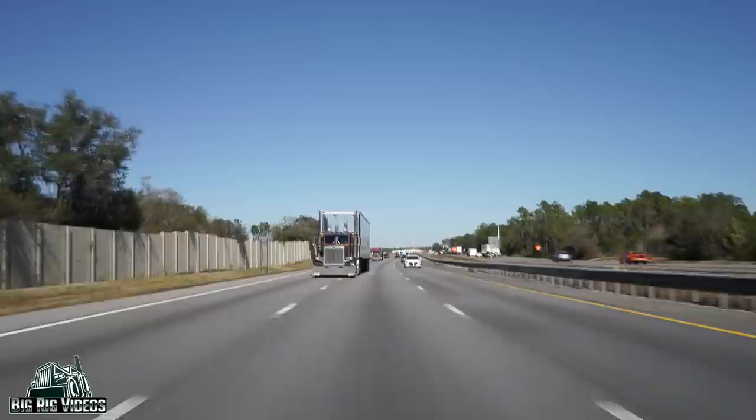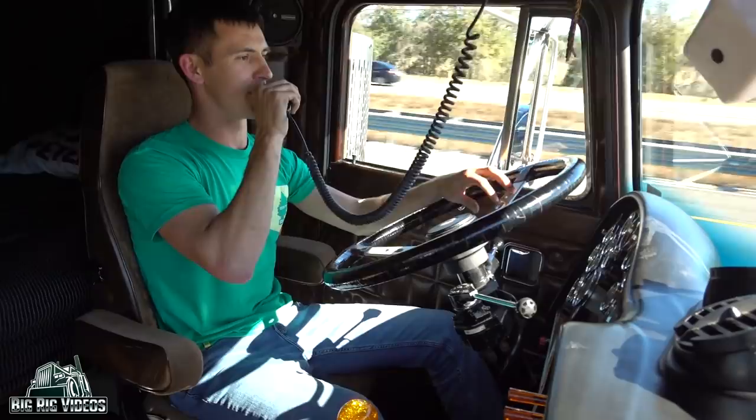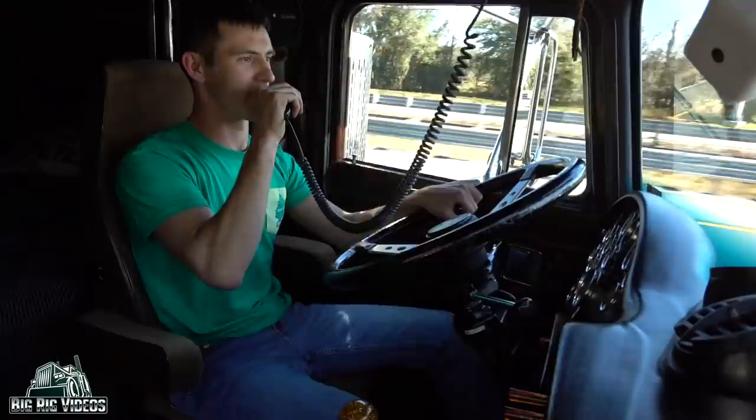A lot of my buddies have newer trucks, and oh man, some days I'm envious. But then when they're in the shop for computer issues and sensor issues and problems like that, I'm like, you know what? I'll stick to my old mechanical motor. It might not be the fastest truck or the nicest looking truck out there, but it still gets the job done, and I'm having fun doing it.